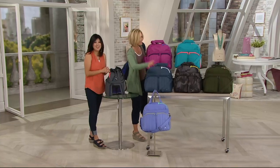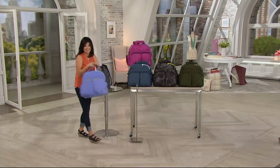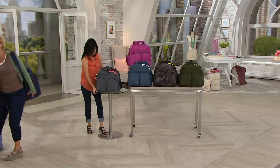Okay, lavender's gone. So take that one away from me. Oh gosh. And this one's gone too. They just keep going. You're gonna love it. These colors are beautiful. And this is such an easy bag. These probably aren't coming back. And that is the end of these.